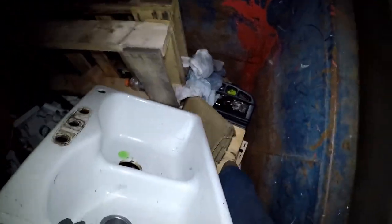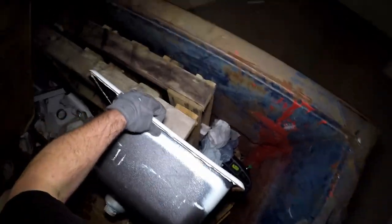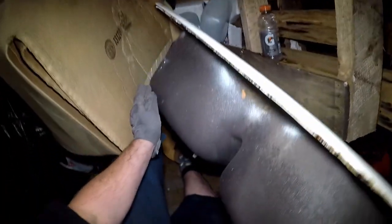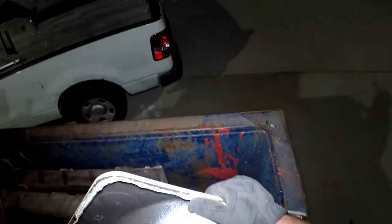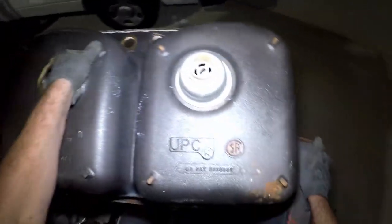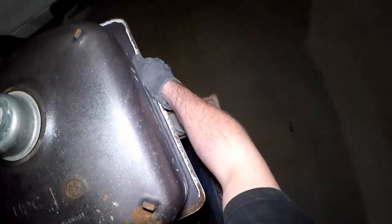Thought I killed something. Jeez Louise. Boy, that's a heavy sink. Golly, that thing is heavy. Oh, just gonna let it go. I was trying to not make that happen, but it happened. All right, let's move along.